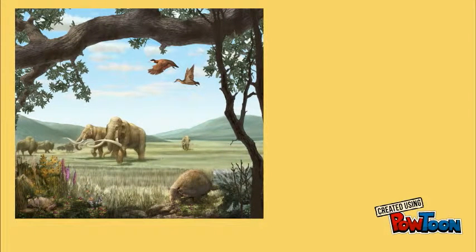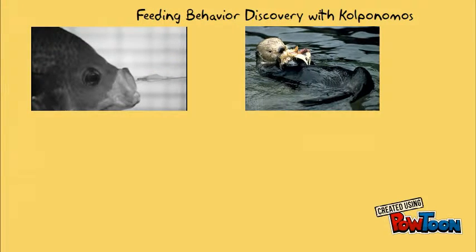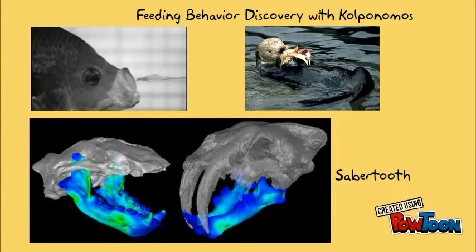Back in the Cenozoic era, the mammal Kolponomos, a marine bear living in nearshore environments, thrived on hard-shelled sea vertebrates. Before Kolponomos' discovery, only suction feeding and shell crushing were known feeding mechanisms that mammals used to consume similar food in the carnivorous fossil record. The skull anatomy of Kolponomos, however, resembles the canine shearbite model of saber-toothed predatory behavior.